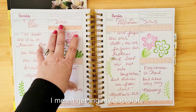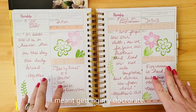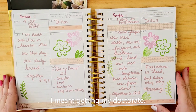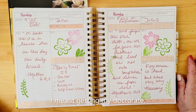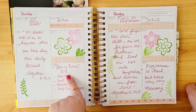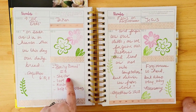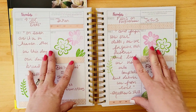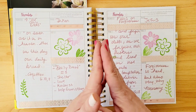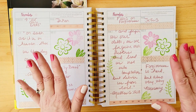Now, I put a departed friend of mine in there because I was getting my dissertation and I was stressed about money, stressed about getting it done. I was stressed a lot. And he knew it, and he was kind. He would call me and say, listen, he was kind of gruff, daily bread doesn't mean bread. Don't you get that? I was like, okay. And we would talk about it. What is your daily bread? Shelter, love, kindness, help from others. Your daily bread is what is going to get you through today to make you whole, to make you complete. And that's what God does. That's what Jesus was sent to do for us. Yeah, that's a good lesson, isn't it?